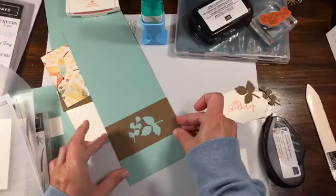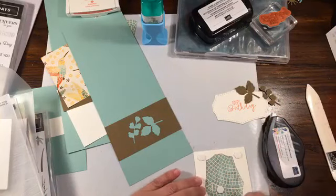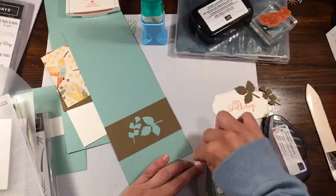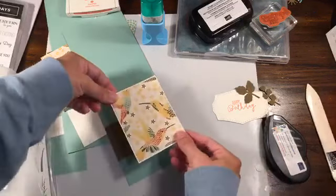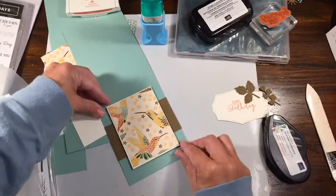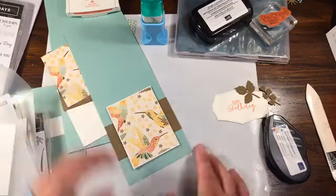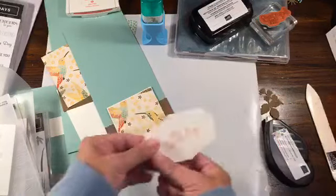I don't usually press anything down until I really have decided where I do or don't like it. Then we'll put our layer on top. Kind of make sure you like it. Again, I'm just lightly setting this to make sure it's straight and everything. Just like that. That looks pretty good. And then we're going to put this on top.